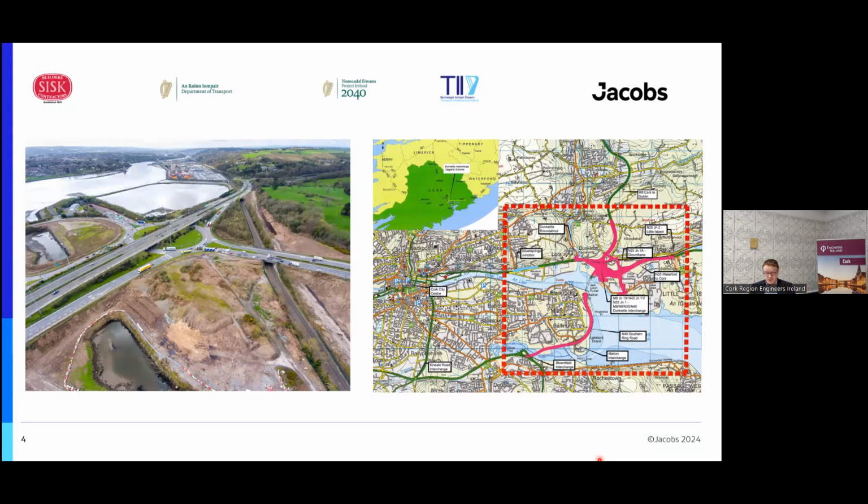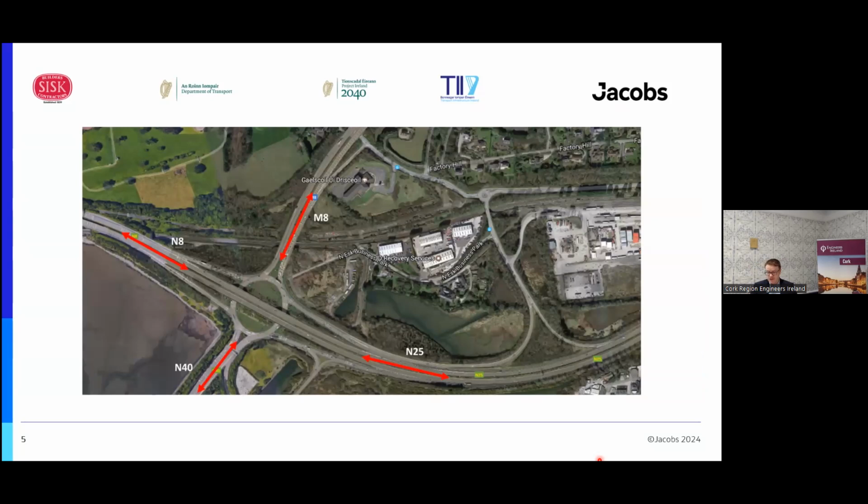This is again just to highlight what the main arteries are coming in and out of Dunkettle Interchange. Again, an old photograph pre this scheme. The M8 running north-south into the interchange, the N25 running on a flyover over the interchange, and the N40 coming out of the tunnel joining the interchange.